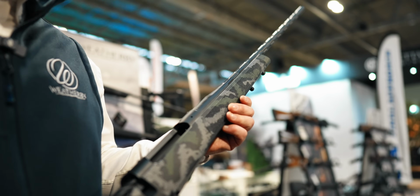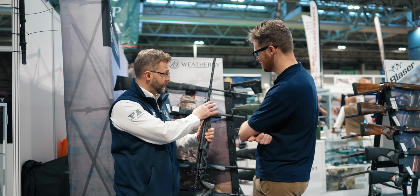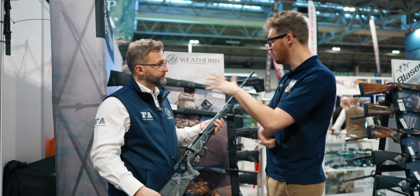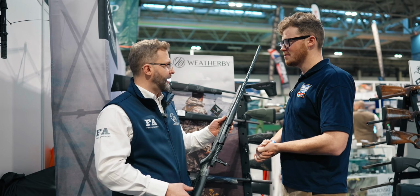It's different. Everyone did the twist fluting, I think probably first, and then a lot of people did it and they're like, okay, we'll do something a bit different. So they offered the interrupted fluting option. It's very pretty. It's very cool, very different. And more importantly than all of that, it's in a ridiculous caliber. It's in a totally ridiculous caliber, but also one of the best calibers ever made.